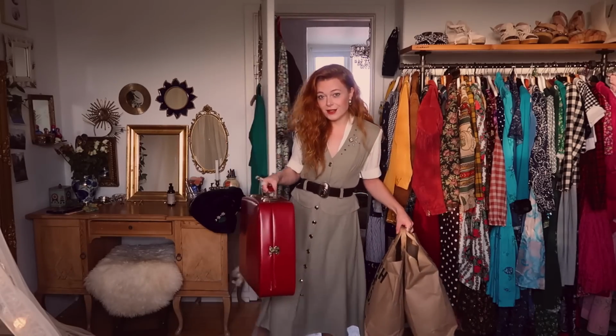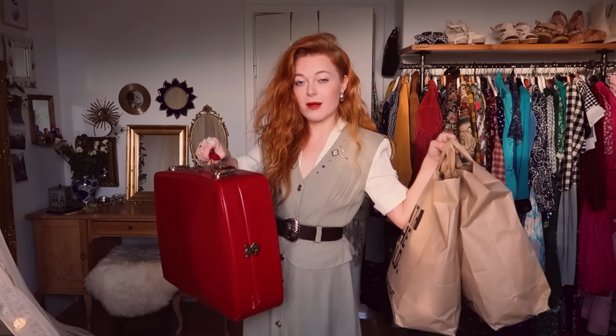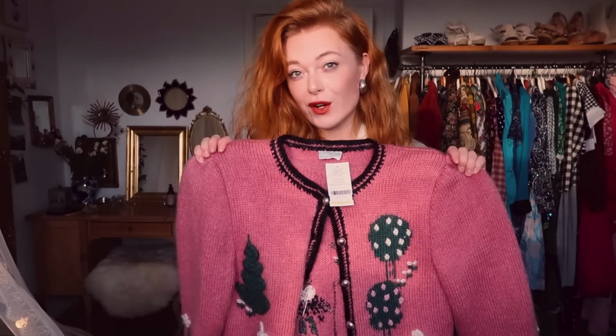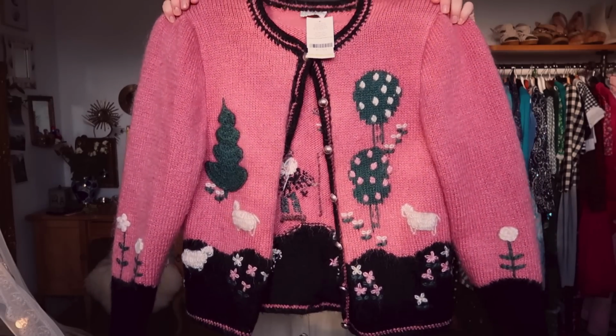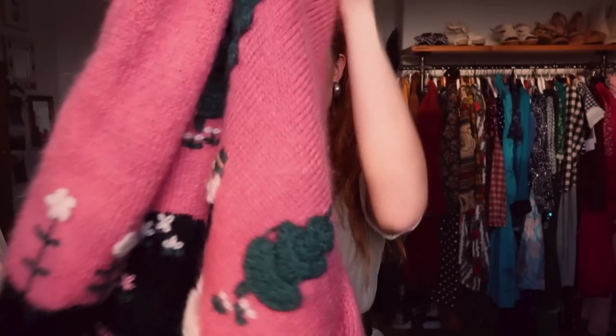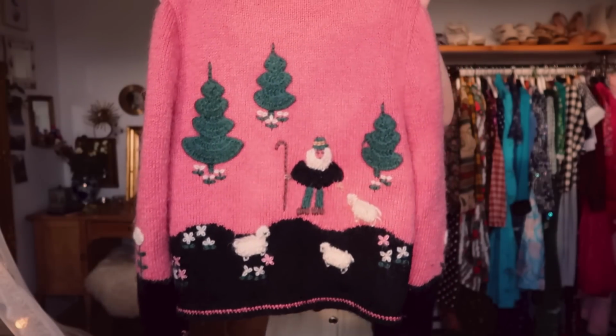I'm back home again, and I'm ready to show you the pieces that I bought in Hamburg, but I never got to wear. So let's unpack these. I found this on the very first day there, and I called it the sheep cardigan. It is pink with sheep on the back too. So damn adorable, and it's made in Austria. It's a very pretty vintage cardigan in good condition. So that was piece number one that I didn't get to wear.